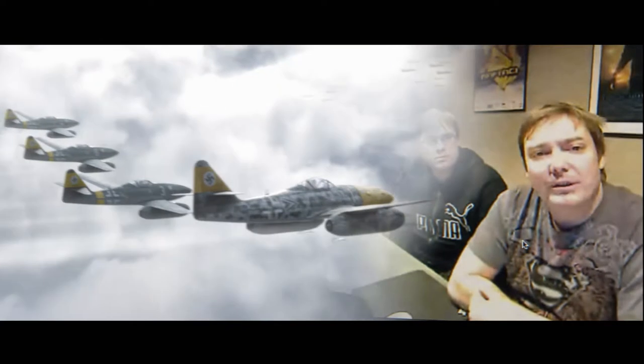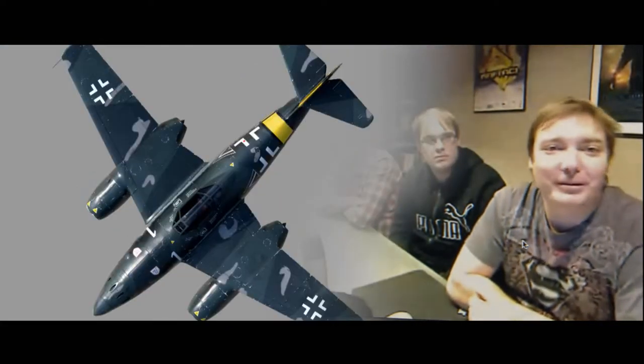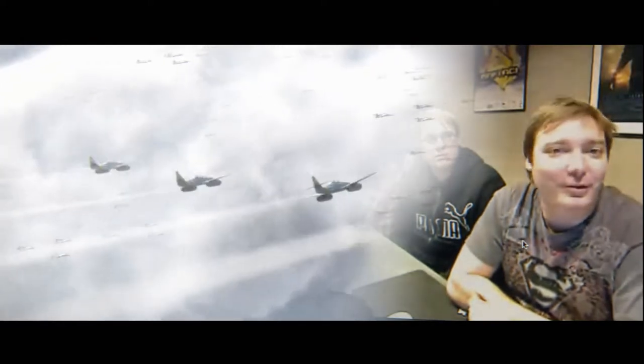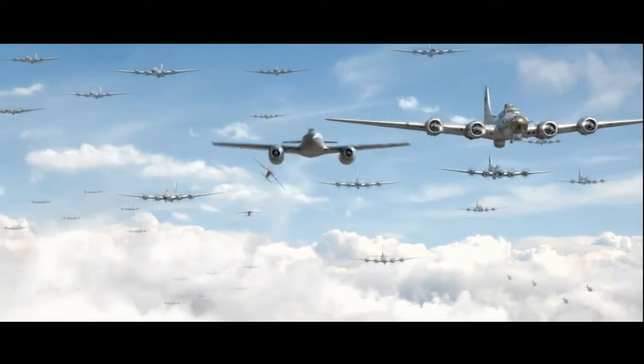Working on the Me-262 was for us really interesting because these planes were built during the Second World War in Czech Republic. And with the Me-262 comes something that's unique to the jets, the contrails, the vapor trails that come out from behind the jets. It's an added effect that they had to develop.